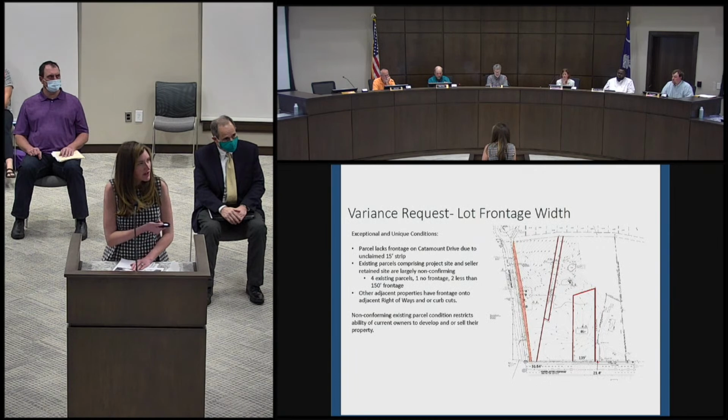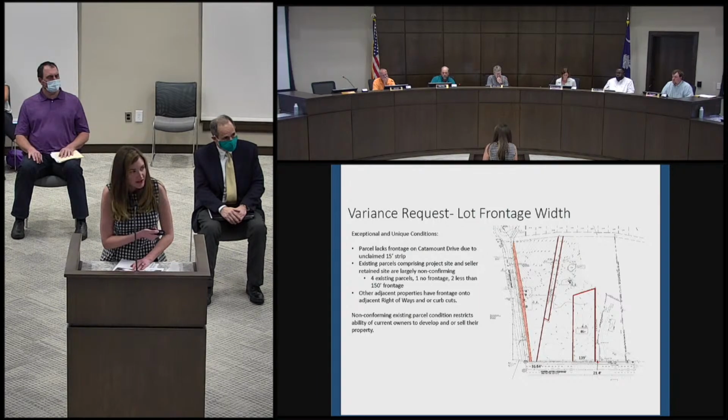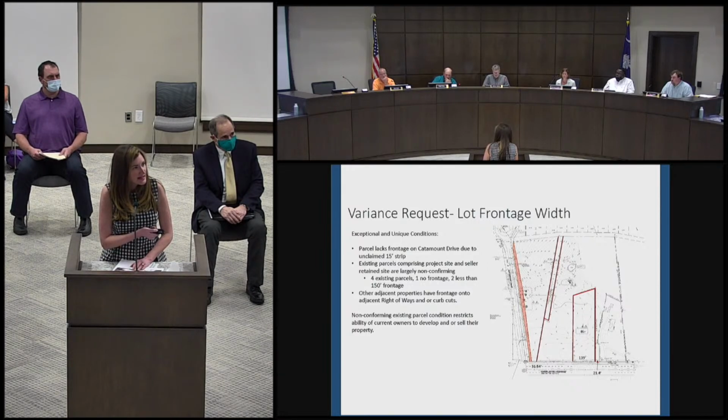As Josh showed a similar slide to this, this is the existing layout of the parcels as it is today, and as you can see, it's mainly non-conforming. Some exceptional unique conditions are that we have the 15-foot unclaimed strip along Catamount, so even though it looks like we've got a great corner lot, this side's effectively landlocked. Some of these existing parcels currently don't have frontage or have frontage less than 150, so as it stands today, it needs a little bit of cleanup. Unique conditions that Josh mentioned: the existing single-family residential on Charlotte Highway is pretty unique, and traditionally lots have frontage onto roads that they are next to, so that's unique in this case.